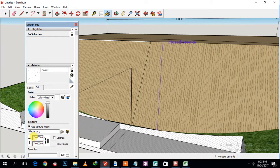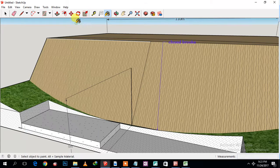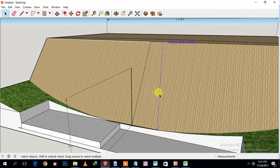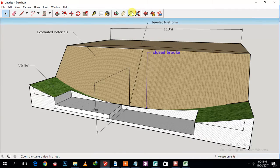Or I could say 7. Alright, let me say 17. It's fine. Okay, so let's just assume that this is going to be a compacted gravel layer that we're going to have to ensure actually gets laid. And another thing, because I'm just trying to show you, I'm not going to be demonstrating how I do these drawings, because time won't permit.